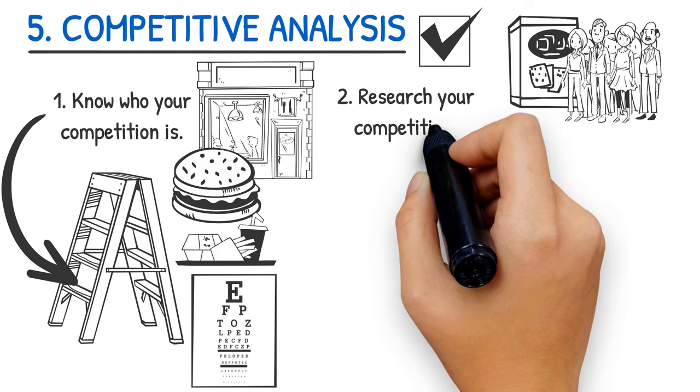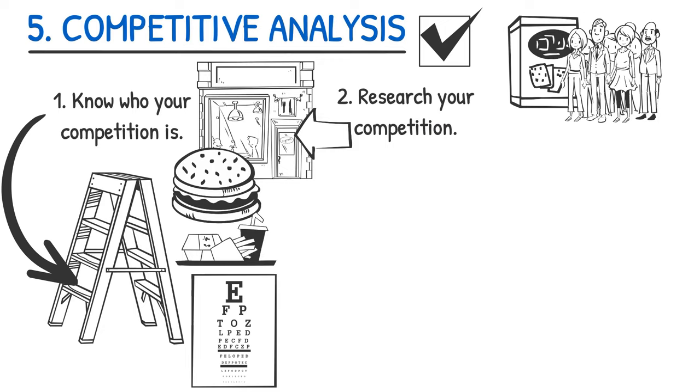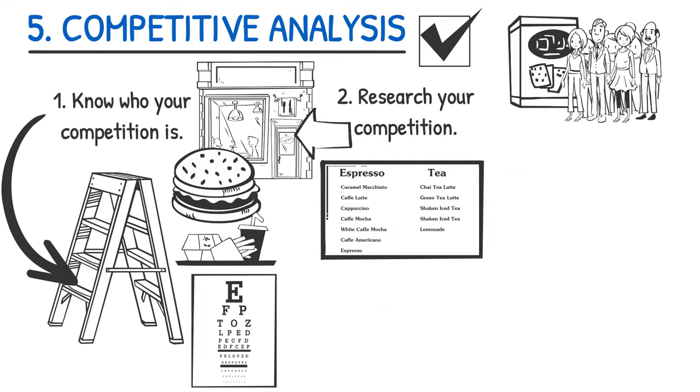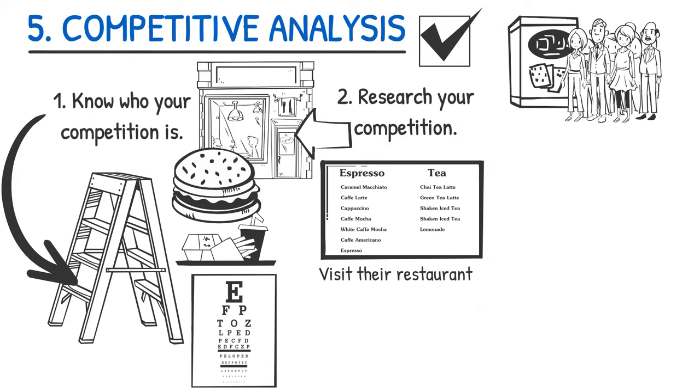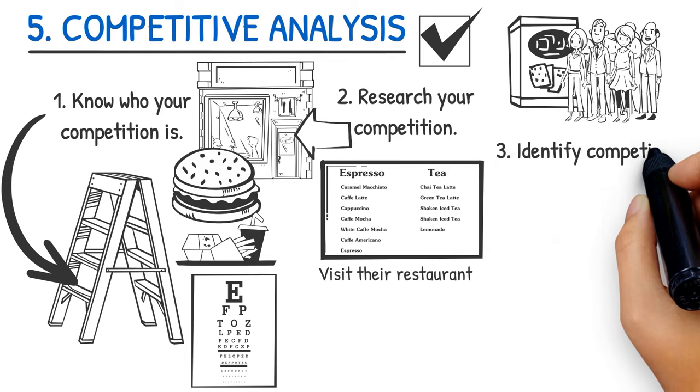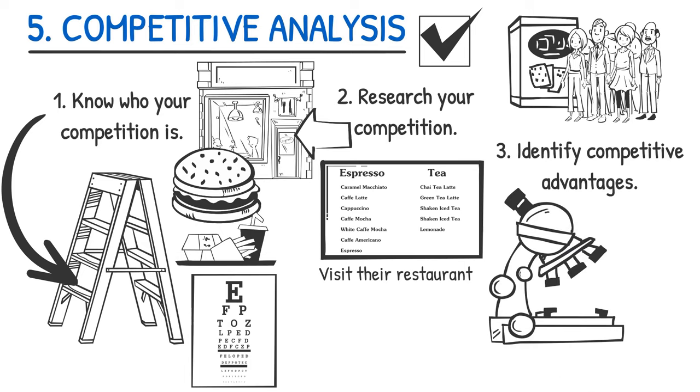2. Research your competition. Once you know who your competition is, it's time to do some research. Visit their websites, check out their menus, and read any reviews you can find. You should also visit their restaurant, if possible, to get a feel for their atmosphere and operation. 3. Identify your competitive advantages. After you've done your research, it's time to identify what makes your restaurant unique. What do you offer that your competition doesn't? Why would someone choose to eat at your restaurant over another?